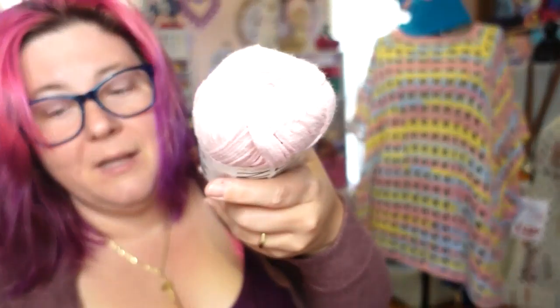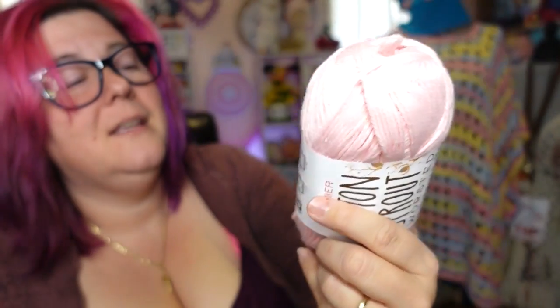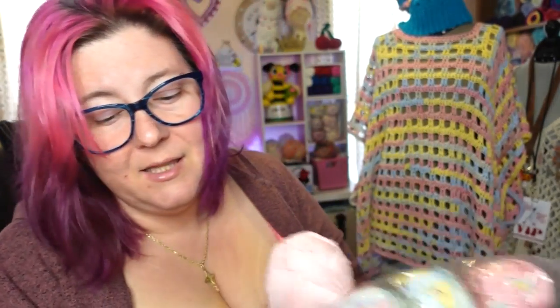Oh, I got a baby pink too. This baby pink is the color Blush. This kind of goes more with the saltwater taffy. These retail for $4.99 a ball. So if you need 5 balls for a 1X to a 4X, 5 times 5 is $25. $25 for a beautiful shirt that you made yourself. I think that's a fantastic deal. The washing instructions on this yarn is machine wash cold, lay flat to dry.